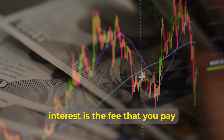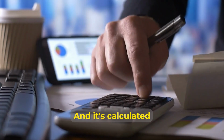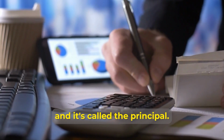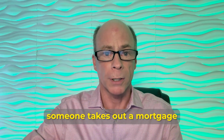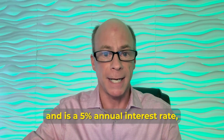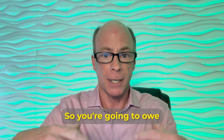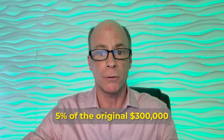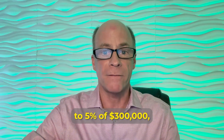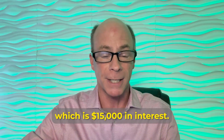Mortgage interest is the fee that you pay for borrowing money from a lender, like a bank, and it's calculated as a percentage of the total loan amount, which is called the principal. For example, someone takes out a mortgage for $300,000, which is the principal, at a 5% annual interest rate, which means they pay that each year. So you're going to owe the lender 5% of the original $300,000 loan amount in interest. In the first year, that translates to 5% of $300,000, which is $15,000 in interest.